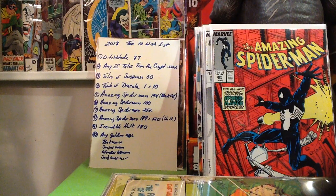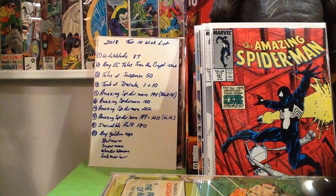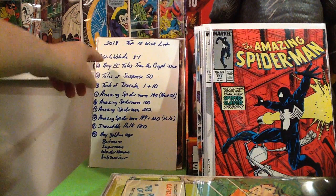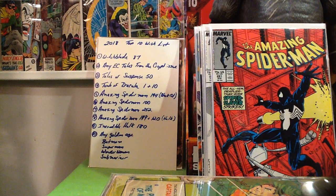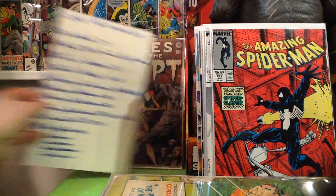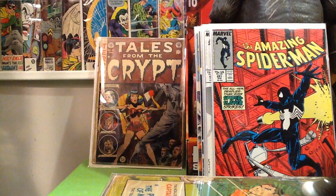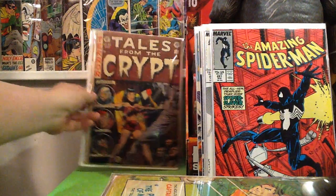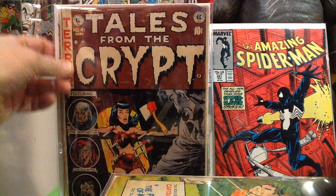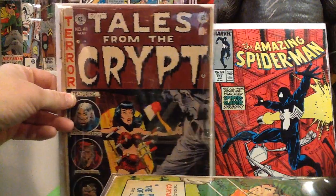And finally, I'm able to cross a book off my top 10 list for this year. Picked it up at the flea market just last weekend. So on my list you see Witchblade 87, any Tales from the Crypt issue, and so on. So I was able to get Tales from the Crypt number 41. So this book was only $10. And the reason why it was only $10 is it's incomplete.